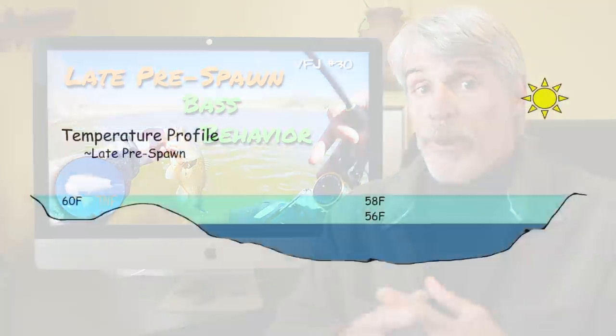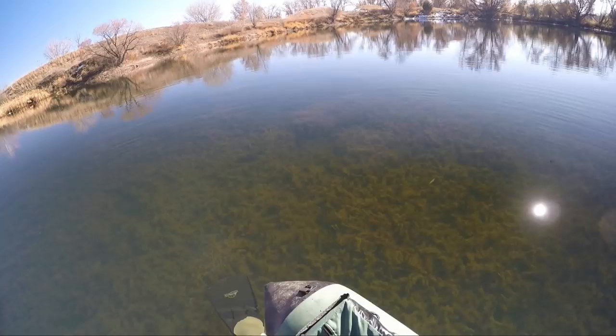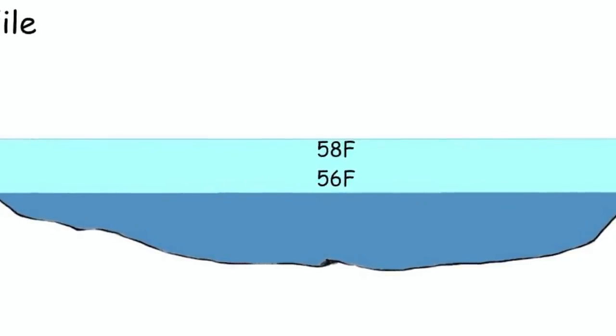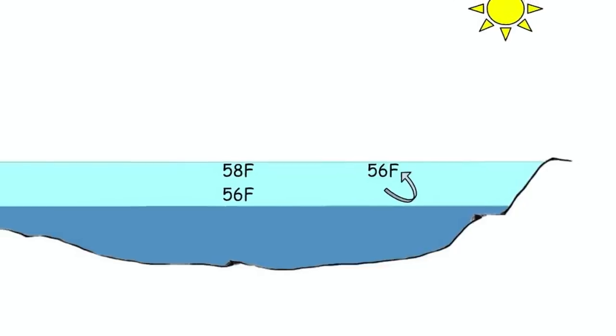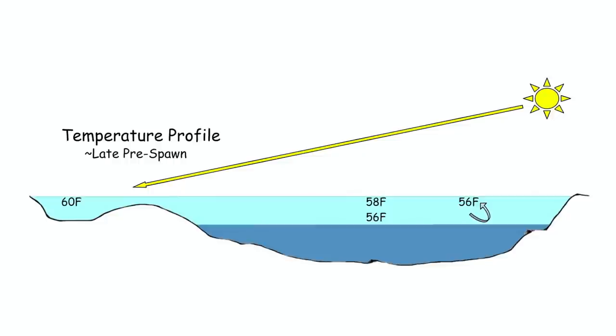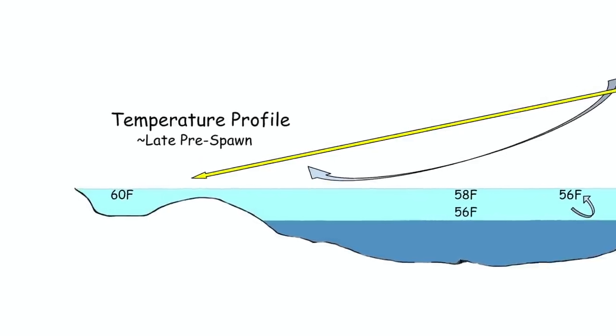At a depth of 3 feet, the mass of water sandwiched between that wall-to-wall carpet of weeds and the surface is 56 degrees Fahrenheit, representing the core temperature. Surface temps run from 56, where that core water gets rolled up by the wind, to as high as 60 in calm, sunstruck shallows and the downwind immediate shorelines. Remember, warm water floats and gets blown around.